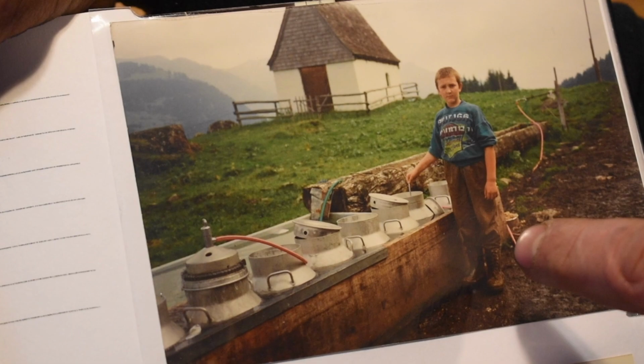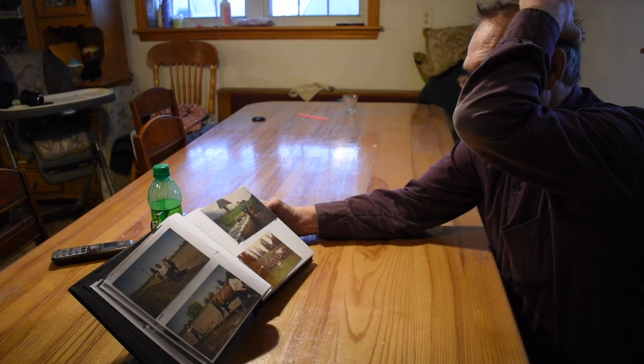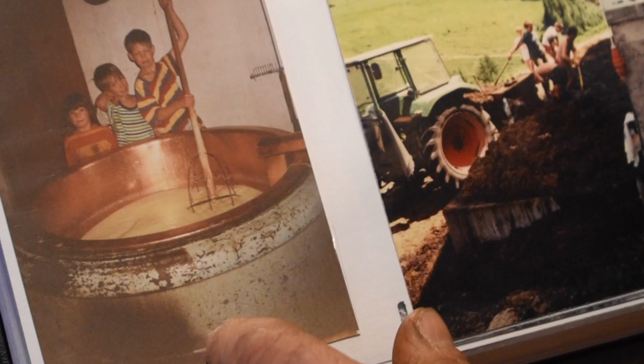Top picture, that would be a water trough, and they had cold water coming from the Alps down into the water troughs to cool the milk. Yeah, that water is so cold, even in the summertime, it stays cold enough for the milk, and they come and pick it up. This picture was us making cheese up there, we called it Bergkäse, mountain cheese. That's my older brother, me, and my sister.